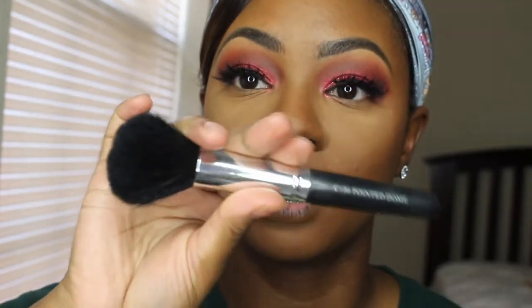I'm gonna add my blush. The blush I'm gonna use is by Milani, and it's one of their baked blushes, and this one is in Red Vino. And I just use this C106 pointed dome brush from Crown Brushes to apply my blush. And I like this blush because it gives you a highlight and it also gives you color at the same time.